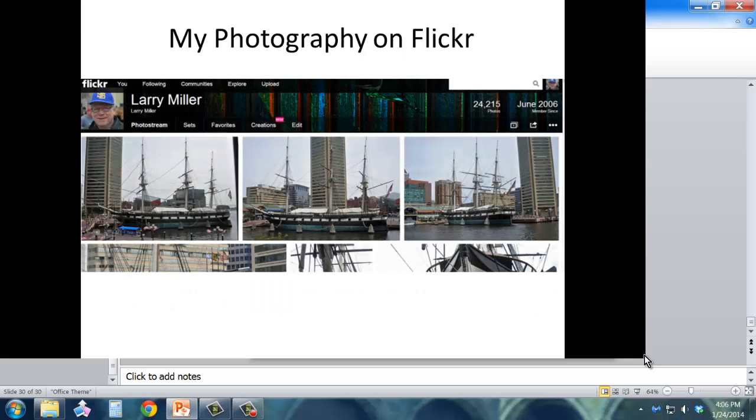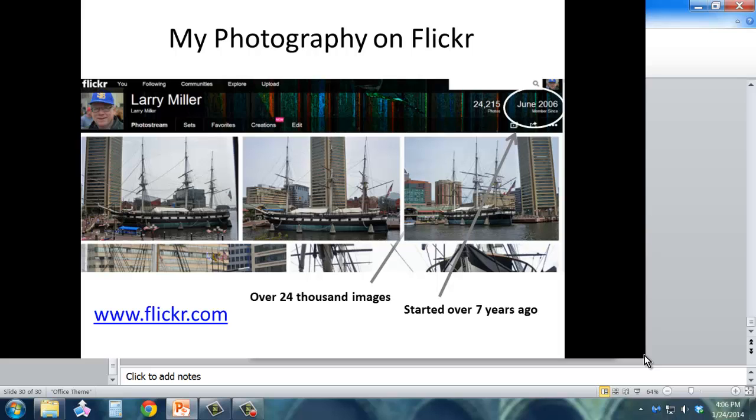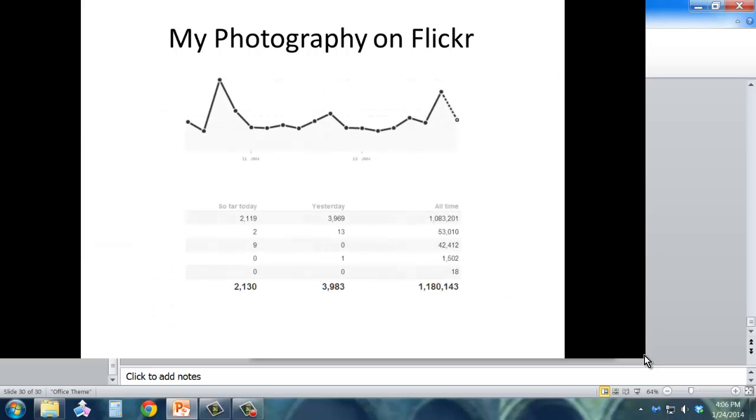I'm a big fan of Flickr. Flickr is a website that is specifically for storing photographs and images, and I encourage all of you to get a Flickr account. There's a free account. You can do plenty with that. I have been doing Flickr for 7 years plus, and I now have over 24,000 images on my Flickr account. One of the things I like about Flickr is that it allows me to see what images are being viewed, and I have had over 1 million views of my photography on Flickr.